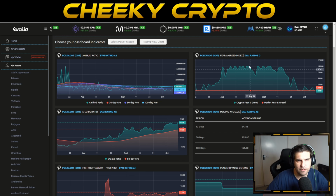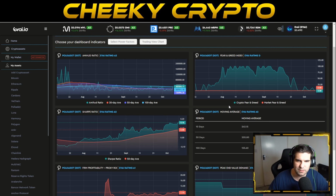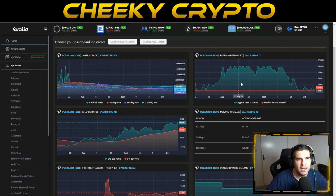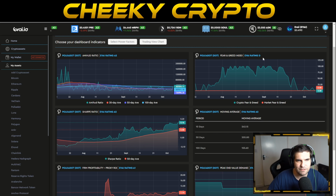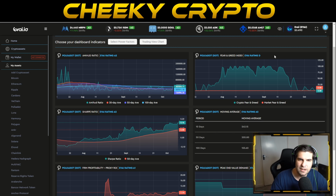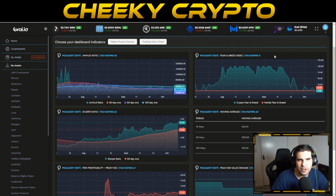Right? Now, over here on the right-hand side, we have a fear and greed index. Not the Bitcoin fear and greed index, not a generalized one you see in the space, but a fear and greed index that is specific to Polkadot. And Polkadot's fear and greed index is a rating of D. And as I said previously, A1 is the best, D is the worst. Therefore, there's an extreme amount of fear in the space for Polkadot right now, which is incredibly odd.